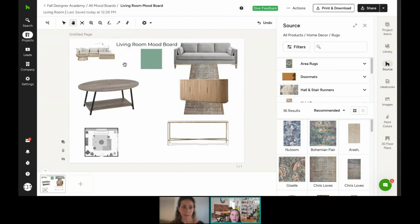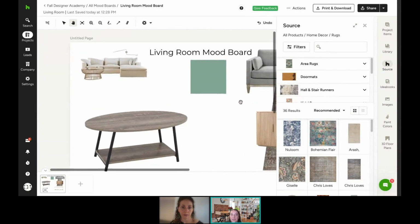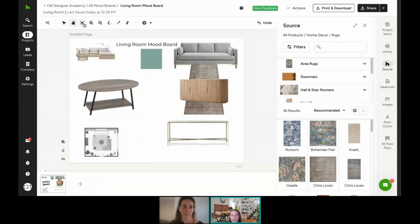This will help me pan so I can move around. This is more so if I'm zoomed in, so let's zoom in. Then I can pan to different sections of the mood board. When I release my pan hand, then I no longer have that pan. Zoom to center gets us right back to center if we're zoomed in. Again, zoom in, zoom out features.